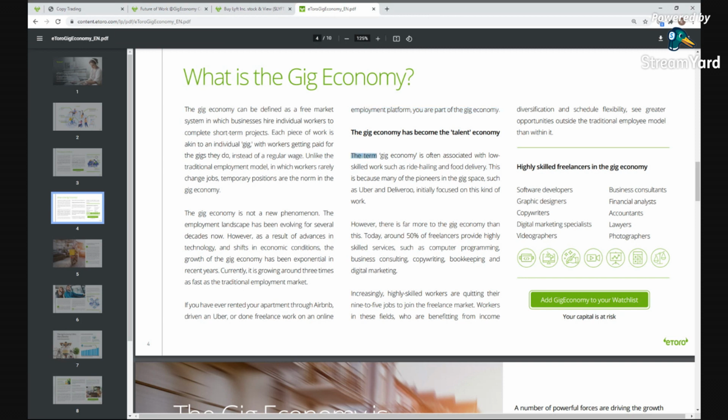So the gig economy was often looked at before as low cost work such as ride hailing and food delivery, but this is because these were the pioneers in the gig economy, such as Uber and Deliveroo, which initially focused on this kind of work. However, there is far more to the gig economy than this. Today, around 50% of freelancers provide highly skilled services such as computer programming, business consulting, copywriting, bookkeeping, and digital marketing. So all of these skills are now online. People are making money by selling their skills and doing gigs online for different individuals and companies.